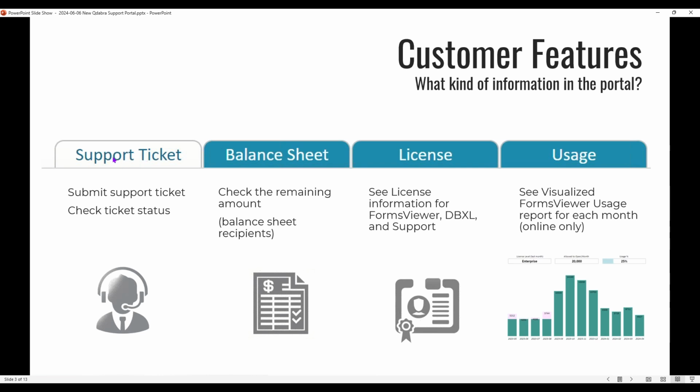One is the support ticket, and also the balance sheet for the people who can see the balance sheet. This is for the manager or accountant person. Also you can check your license with expiration date and so on, so that you can be prepared. Another new thing is Forms Viewer usage. With a visualized table, you can see your year's usage of Forms Viewer for each month. Of course, this is online version only. In case of on-prem, this wouldn't show up here.